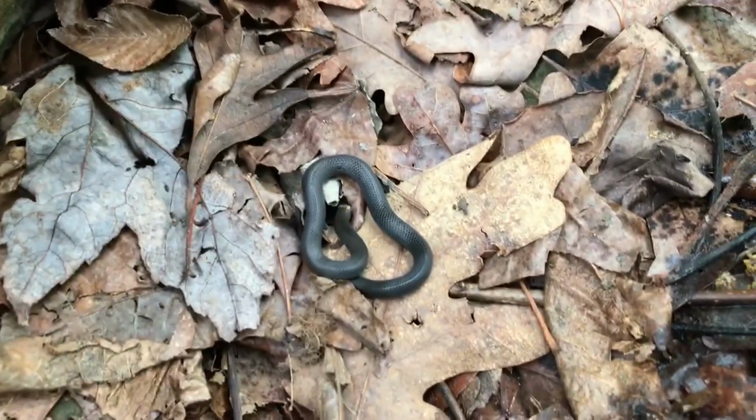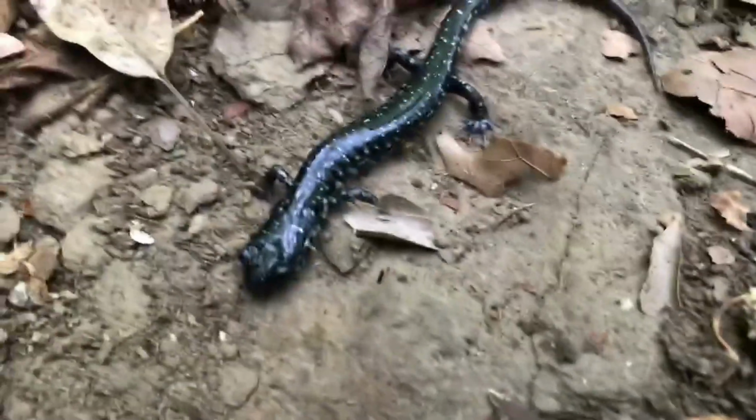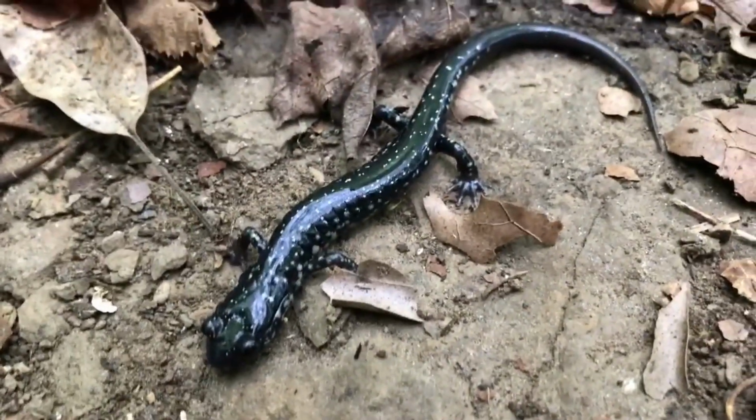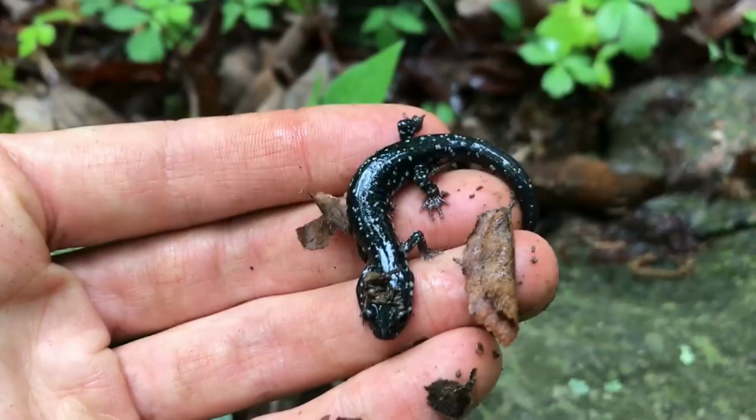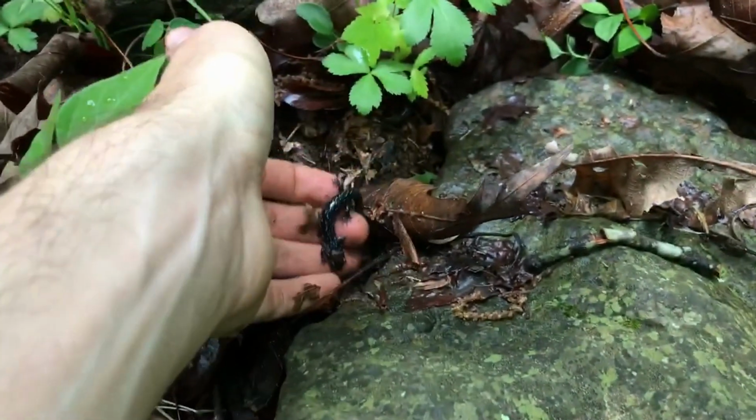And yet another little ringneck under the rock. Man, these guys are just everywhere. Each one's a little different looking too. This guy's got lighter spotting. Beautiful. And the smallest one so far. How beautiful.